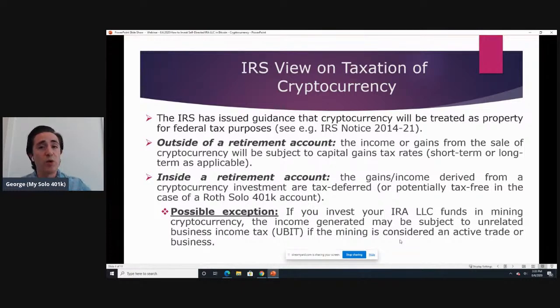Now, one possible exception would be if you're investing in mining cryptocurrency, as opposed to trading cryptocurrency. The actual generation of the currency, or the mining of the currency, may be viewed as a business. So when you invest your IRA LLC funds in a business, you always want to consider whether the income that's generated is subject to unrelated business income tax. So that would be one possible exception to the rule that it's tax deferred.